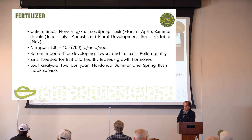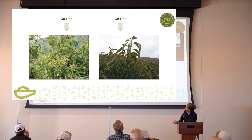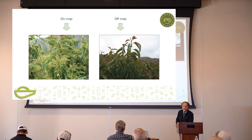For sure, look here. Can you see the difference? Full of flower, full of set, nice spring flush. For sure, this tree is asking for energy. But if you see here, too much spring flush, not enough flower.